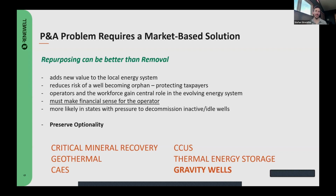But I think a key point here is that for it to be a truly market-based solution, it has to make financial sense to the operator. And that's what we spend a lot of time trying to figure out here at Renewal. Notably, this is something that is much more likely in states with pressure to decommission inactive or idle wells. And we can touch on that a bit more later.